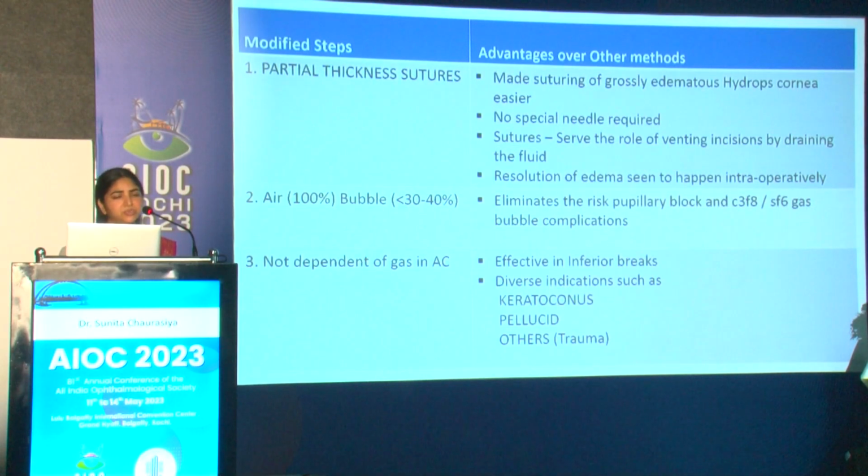Air bubble means 100% air is used, and there's no C3F8 or SF6. The bubble size should be less than 30% of the anterior chamber volume. So this eliminates the risk of pupillary block and SF6 and C3F8 gas-related complications, which can occur in the long term, such as cataract, Urrets-Zavalia syndrome, and many others. The technique is also not dependent upon the gas in the anterior chamber, so it is effective in inferior breaks as well, and can be applied to diverse indications such as keratoconus, pellucid, and trauma-related hydrops.